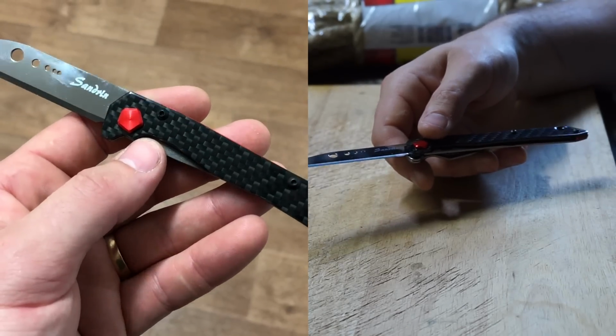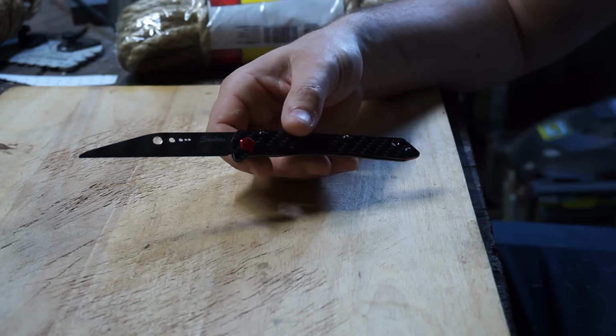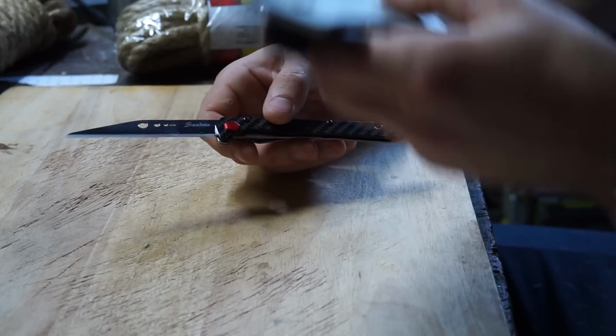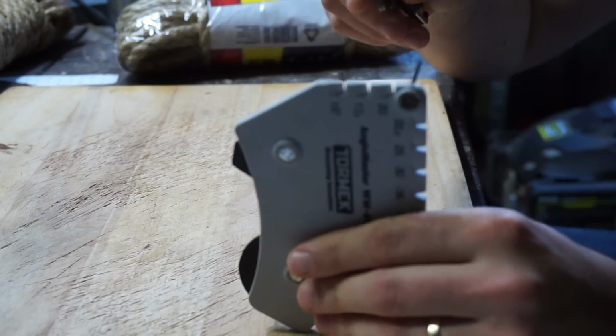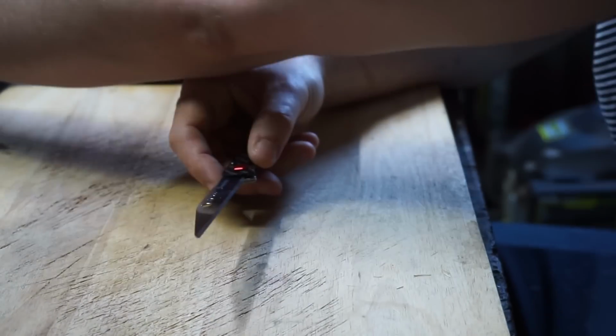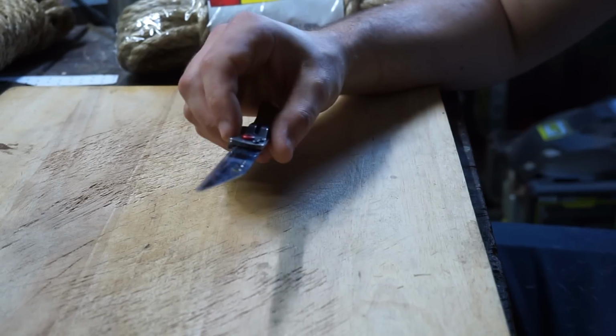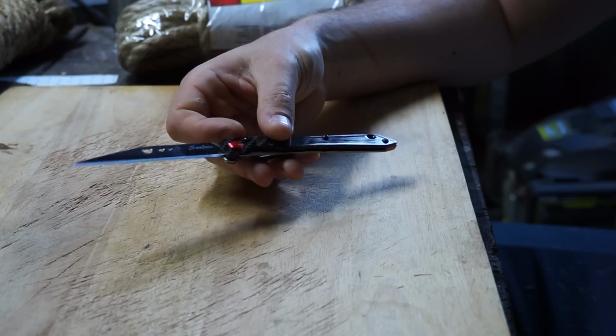My Tormek guide doesn't answer too many questions. It does seem to be a little bit too thin to be measured in that angle finder here, which I do often use. So even in the 15, the slimmest one, it's just not quite thick enough. It's so damn thin it doesn't sit in there. So yeah, I am very curious as to what this is going to do.